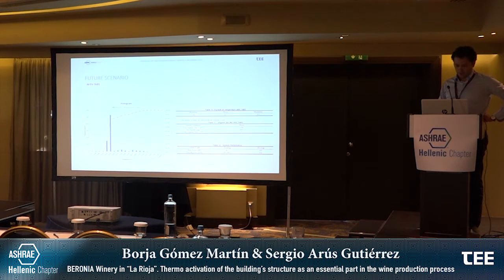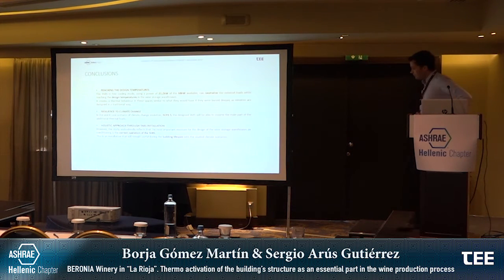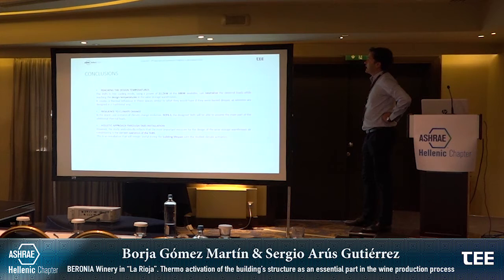And this is the last slide, the conclusion. So the first conclusion is that the taps in free cooling mode are using 20 out of the 68 kilowatts that we have available. It's less than that, but it's 100% free cooling. We are not using anything other than free cooling.